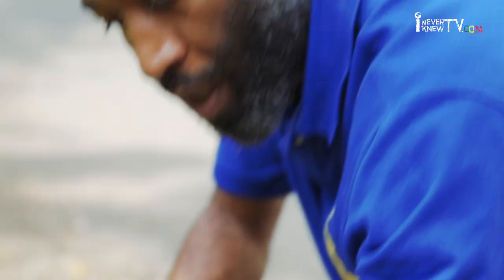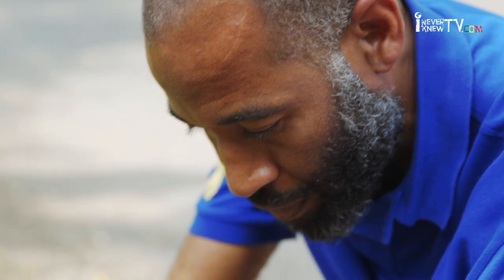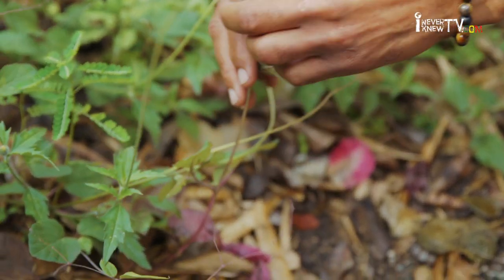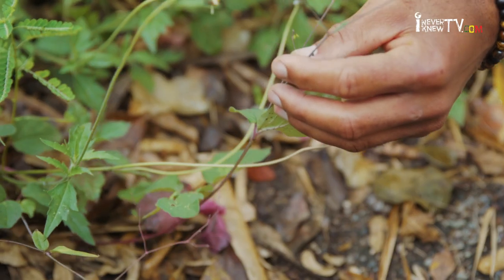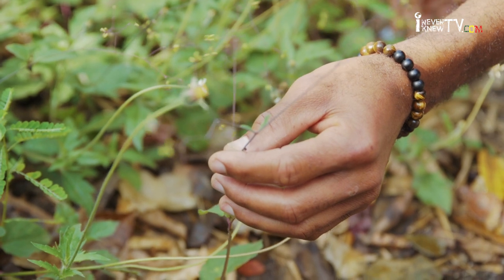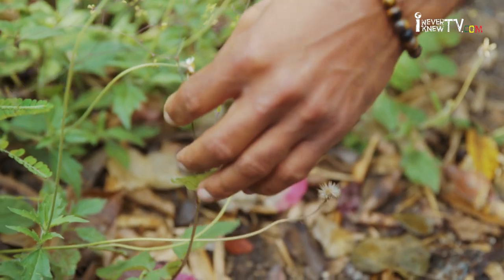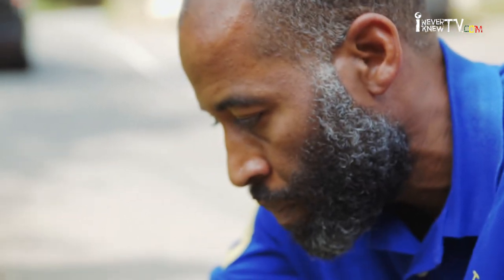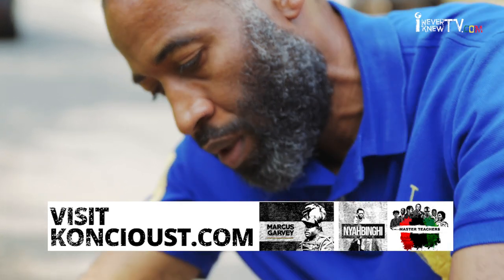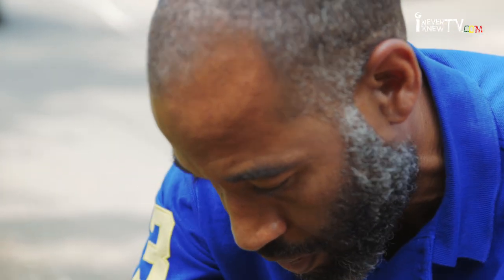And we have here a very interesting herb, they call it red spiderling. There are two types. This one blooms white flowers, and then you have this one right here. It's the same thing, but it blooms a red flower. So you have two types: one blooms red and one blooms white. This one blooms a red flower. We call it red spiderling. This herb is excellent.